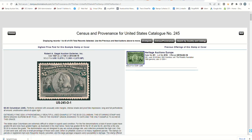All right, here we're looking at the census for a used $5 Columbian. And you'll notice this is the highest price paid for the $5 used Columbian. This is a great stamp. It sold back in 2012 for $11,000. In the middle of the condition rarity period, but nonetheless, it still sold for $13,000. This stamp reappeared in Europe in 2019 where it sold for $1,200. Now that is a crazy deal.